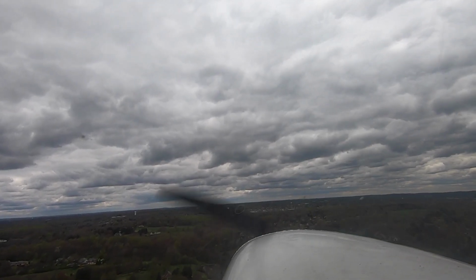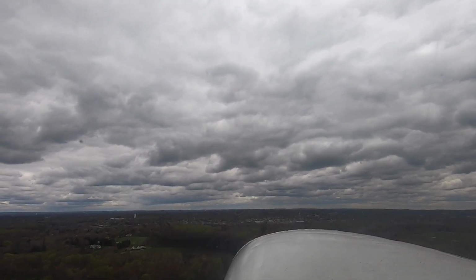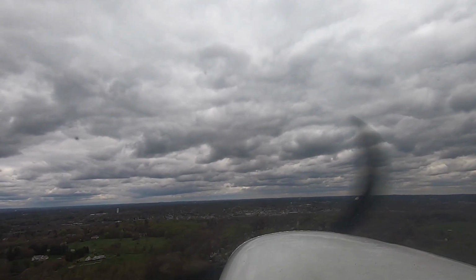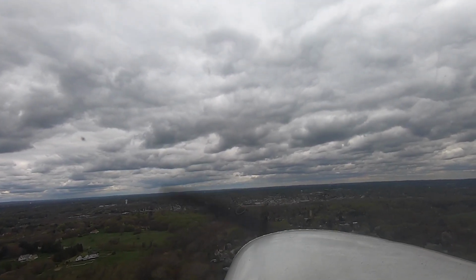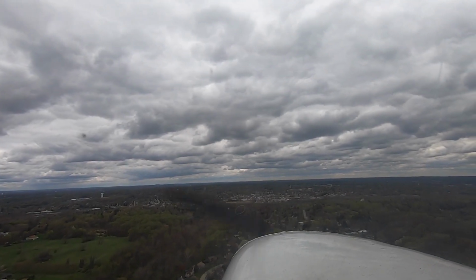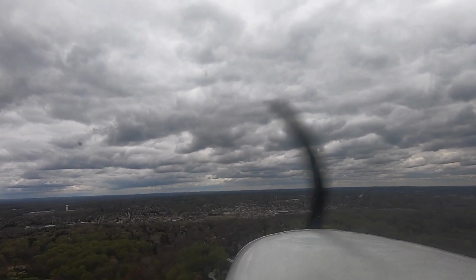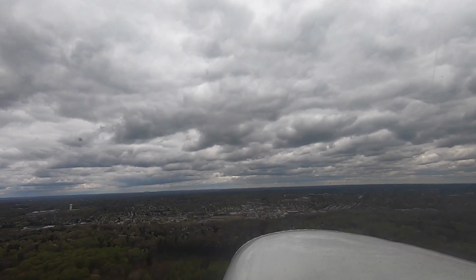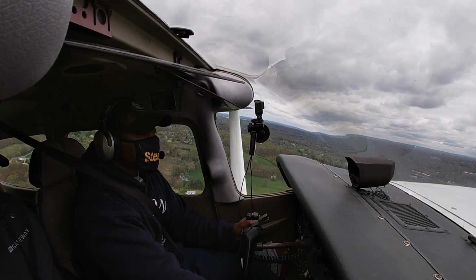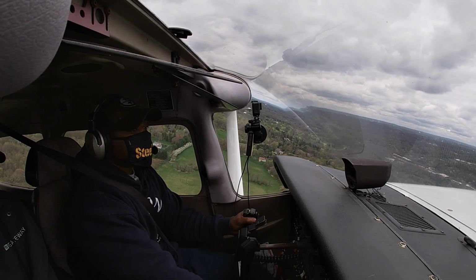I think the scariest thing that I heard is one guy got through his oral portion. It was 3.5, almost 4 hours long. He gets through like 95% of his flying portion, and he goes to do a soft field takeoff. He fails to put in 10 degrees of flaps, and he takes off, and in that last 10 minutes he fails. And so, you know, it's a scary thing.